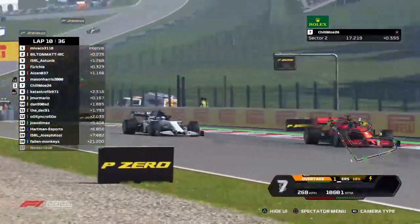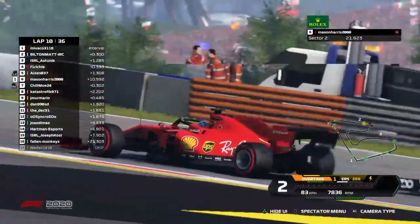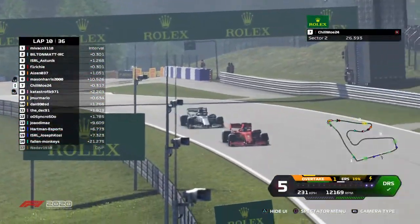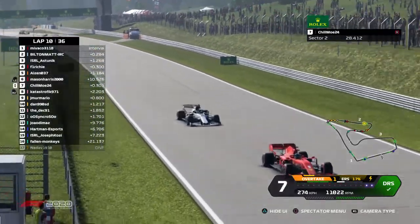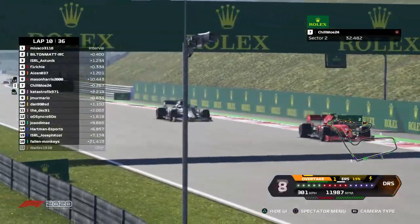Oh, Mason Harris gets past Chilmo, I think. Yes, he does, with the DRS down the straight, using his overtake and getting past the AlphaTauri. But we kind of expected that. Mason Harris, after his drive-through penalty, looking to work his way back up into the podium places.